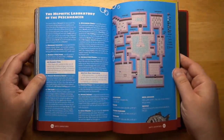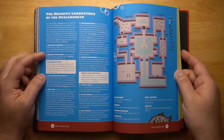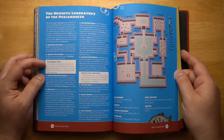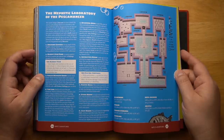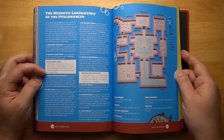We have the Mephistic Laboratory of the Pescomancer. The laboratory includes fun rooms like the Almost Fish Pond. A murky pond in the floor contains 3d4 almost fish. Two fishlings sprinkle fish food into the pond. So some almost fish might include things like yellow stingrays with clumps of human-like fingers on their backs, or tumorous catfish with human ears, or a cyclops bass with two reptilian legs.